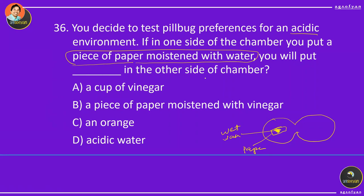So for the best experiment that follows the scientific method, which one do you have to do? You put a cup of vinegar on the other side? No. A piece of paper moistened with vinegar, yeah, it looks like an orange, acidic water. Now remember, when you perform an experiment, both sides, the treatment has to be, what we call the constant, the same.